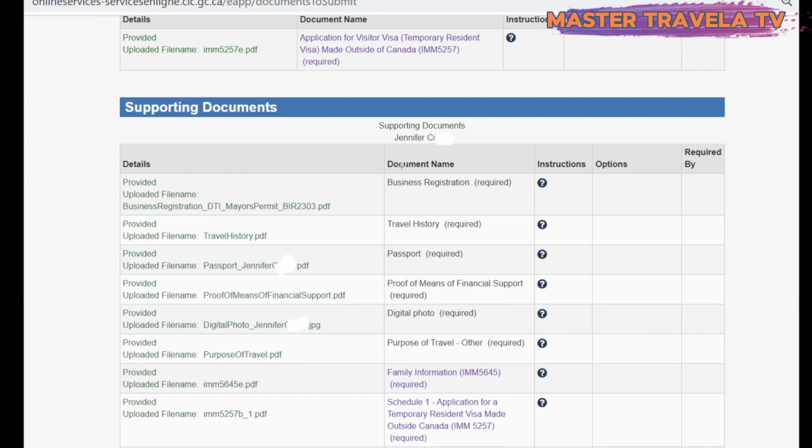Okay, so these are all the checklist documents. This is on my GCKEY, and I was still able to access it even though I've already got my approval. Right now, if you can see here, at the very top we have forms, and next to it are the supporting documents, and then different sections.